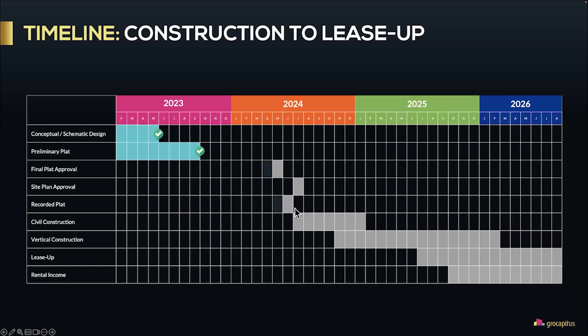Civil construction, which is the horizontal construction where you dig under the ground, you put in all the pipes and wirings, that should start in July with some preliminary work starting in June. And then here, the vertical construction where you put up all the timbers and the buildings should start only 4 months later. It's a pretty small project, so the vertical construction goes pretty darn fast. And here's what's really cool. Listen to this.